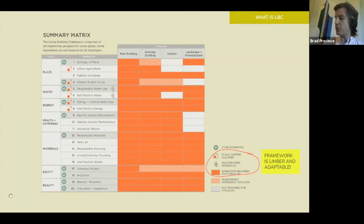Thanks, Kim. And one way we've been framing it is LBC is maybe equivalent to LEED Platinum plus. But another important thing to remember is LBC wants you to win. They want you to succeed. So this baked-in flexibility with scale jumping and handprinting is crucial. And there are also exceptions to several of the imperatives, which are equally difficult, but there is that flexibility built into the framework. Another thing I'd like to point out, just achieving the imperatives on paper is half the battle.